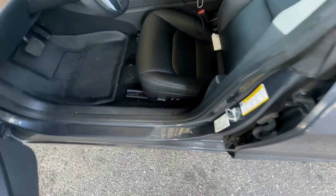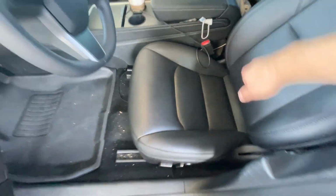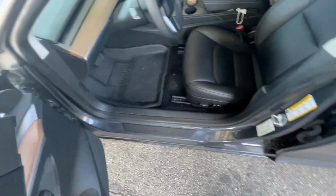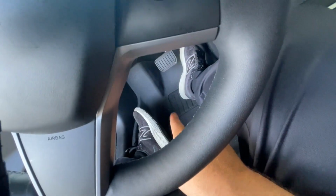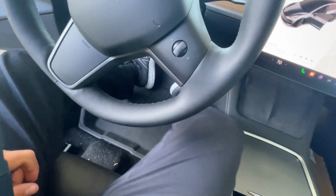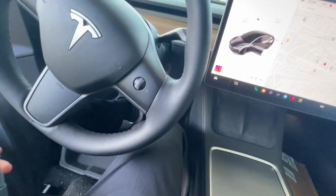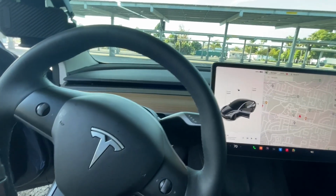And as you can see, I have mine reclined pretty darn far. I don't know why I have a napkin right here. There. But yeah, plenty of leg room. I'm 6'2". There's my nice base floor mat. There you go. Check it out. So plenty of knee room, plenty of leg room, plenty of head room. All of that's great. It's just, if one of my kids is behind me, there we go.